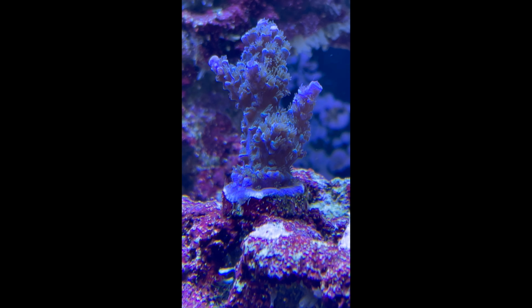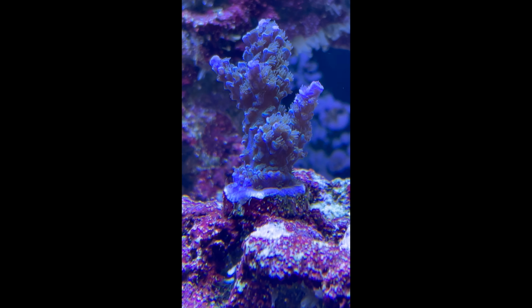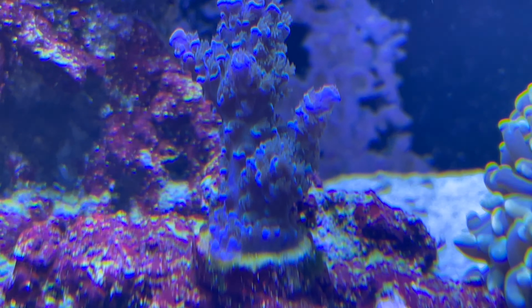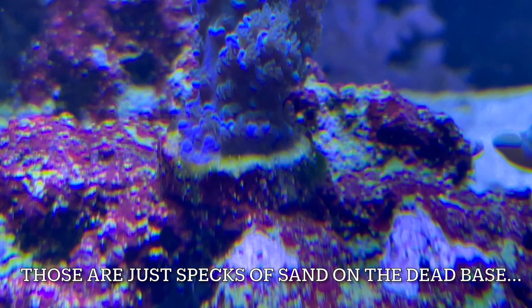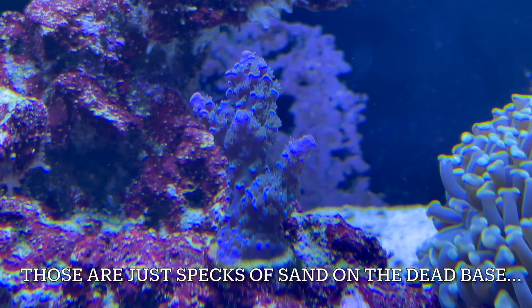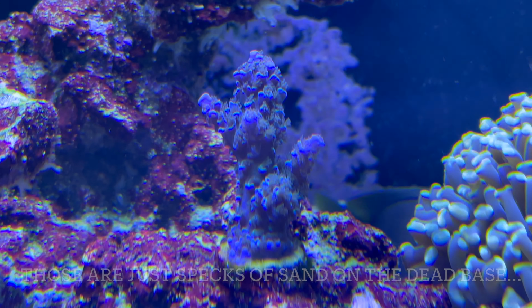And then at night, and I didn't pick it up on camera, but at night with the flashlight, I was again observing and obsessing over it because I'm kind of OCD with that. And I found little white bugs on the coral. And so I knew, okay, here we go. I'm going to probably have to dose Interceptor, which I haven't dosed in years.